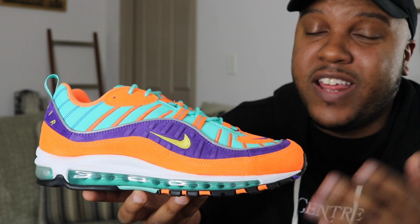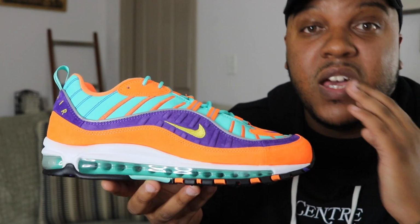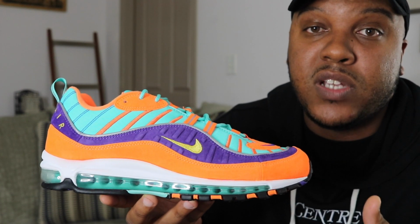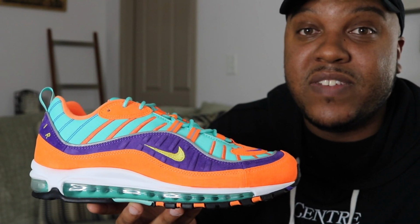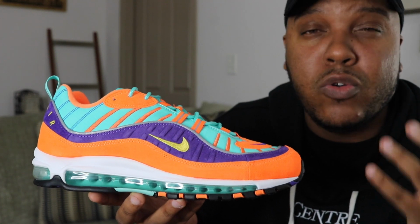Another aspect to the sneaker that I completely love is that they decided to use a color inside of the air unit. Somebody in that design room is smart because they decided to match the air unit in a turquoise color that matches the turquoise used in the upper. I wish more Air Max 97s and 98s used colored air units. Something about a colored air unit is so dope to me.